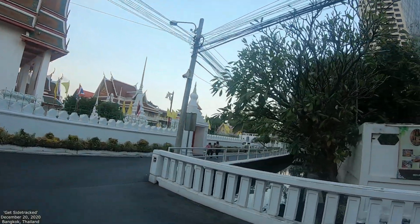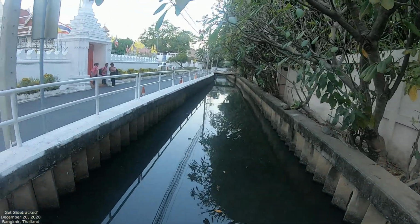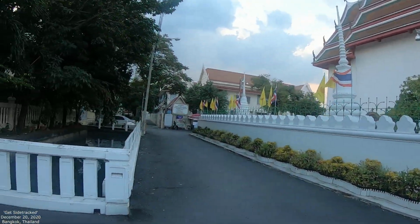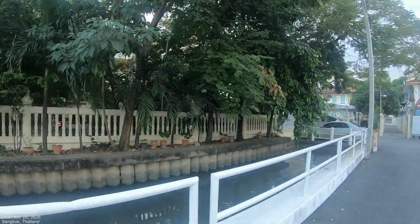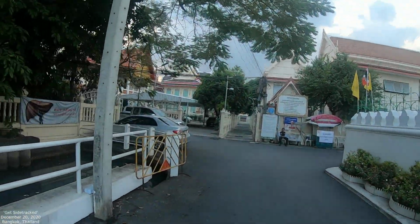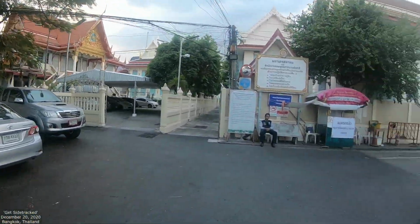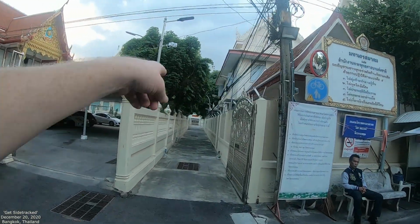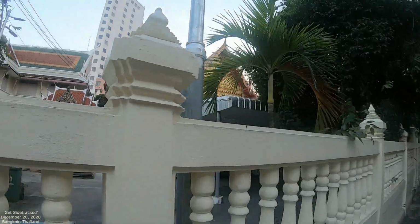Yeah, it's beautiful in here. These nice canals. So this is all along the waterfront. Yeah, actually, we're in a whole cluster of temples here. So let's see. I think we can go. Can I walk this way? I think I can walk this way. I'm trying to get back to the main street. But there's a lot of beautiful temples everywhere.